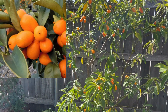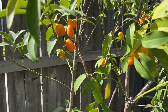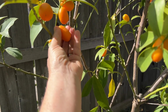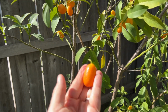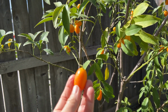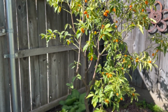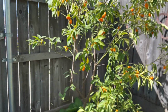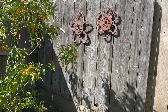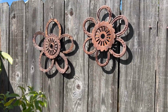I didn't know it, but you could actually eat a kumquat with the rind. So it's kind of like the opposite of an orange. The orange rind is usually very bitter with the sweet inside, but the kumquats are different. The rind is actually sweet and the inside is more on the sour side. Very, very different though. You really have to acquire a taste for these. I like it. And on the fence, I made these cute little flowers using horseshoes and some type of farm equipment for the center. I don't know what it's called.